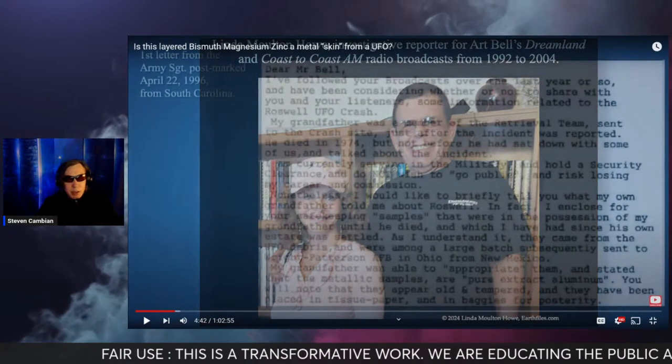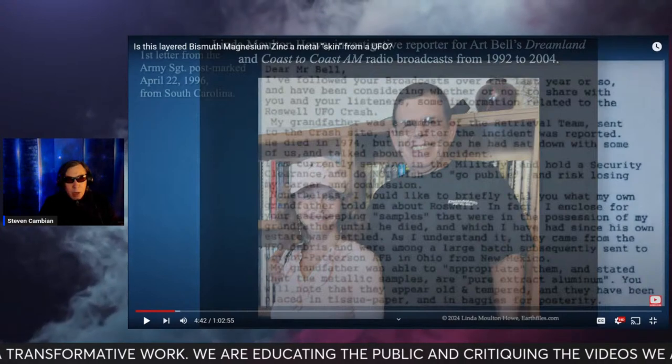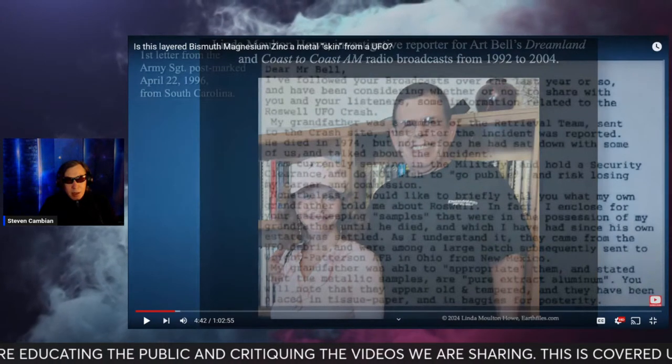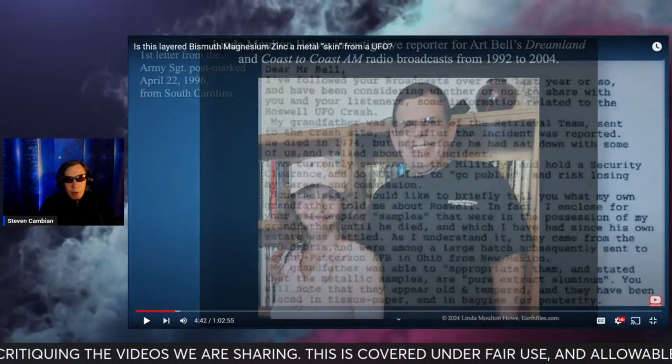This is where she gets it wrong. Oh, he didn't give a specific date or site. Later, she says it was Roswell in 1947. Early, she says it was White Sands in the 1940s. So they can't even get where the materials came from straight.